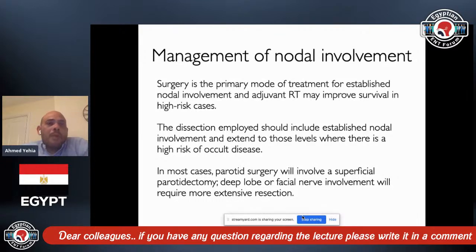So surgery is the primary modality for treatment of nodal involvement, and adjuvant radiotherapy may improve survival in high-risk cases. The dissection employed should include established node involvement and extend to the levels where there is a high risk of occult disease. In most cases, parotid surgery will involve superficial parotidectomy, plus or minus deep lobe or facial nerve involvement.